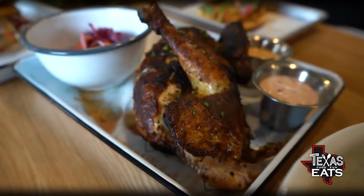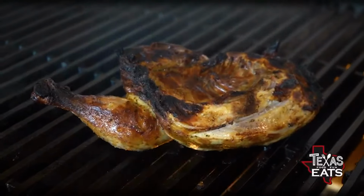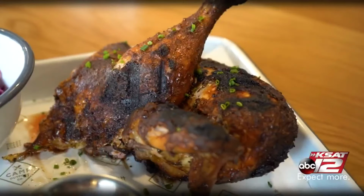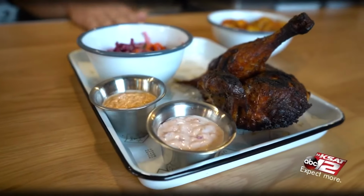That's a good bird, y'all. Oh my goodness, exquisite. The outside is nice and crunchy. That skin is just sitting on that grill. You see the flame shooting up on it? I mean, if you're a chicken skin person, this is where it's at, okay? That is fantastic. But then we talk about the meat. When you get on the inside, nice and juicy, very tender, but it's got a lot of flavor to it.